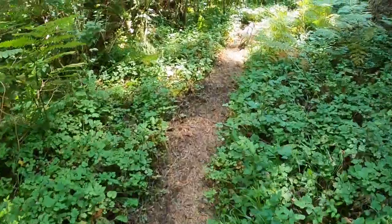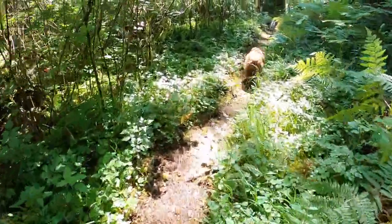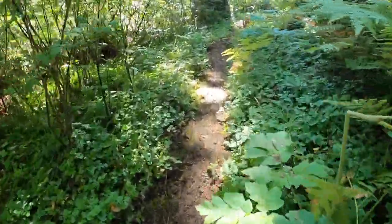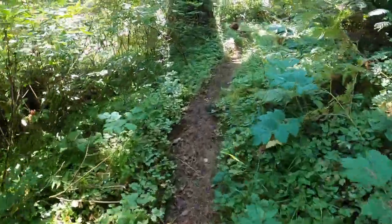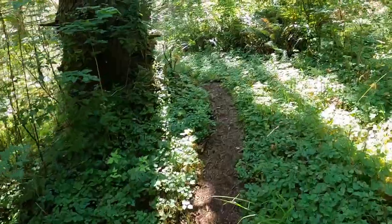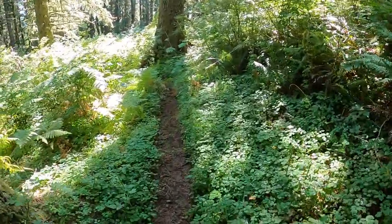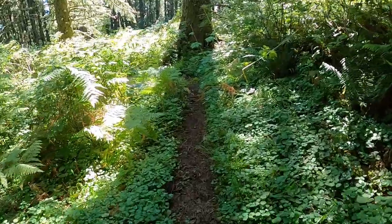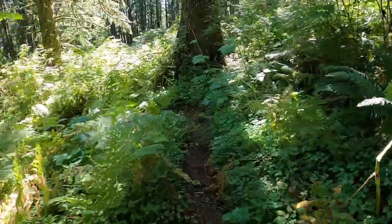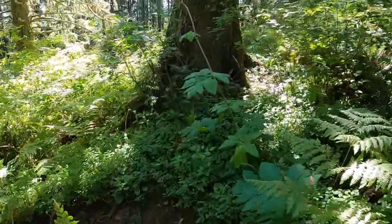So this is kind of the switchbacks going down the trail. It's a lot narrower and a little overgrown, but it definitely is easy to follow. You can see that this is a well-used trail, although there's not a lot of people here. In fact, we haven't seen anybody on the trail. Although it's a constant downhill, it's not that steep where you feel like it's tough to maneuver.